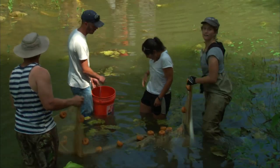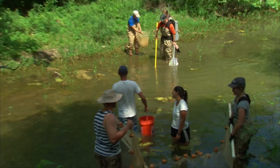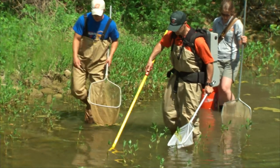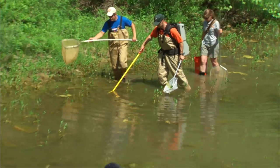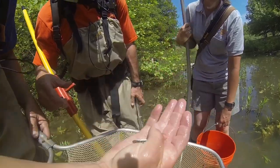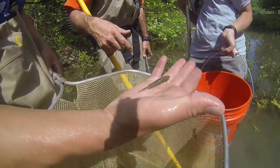We're pretty limited to 2 or 3 feet of water. We're able to have this rocky shallow habitat where the darters like to hang out. I'm Kimberly Elkin. I'm with the Nature Conservancy. I work on their freshwater conservation program statewide. We're at Tallgrass Prairie Preserve, which is one of 5 preserves that I'm monitoring streams on.